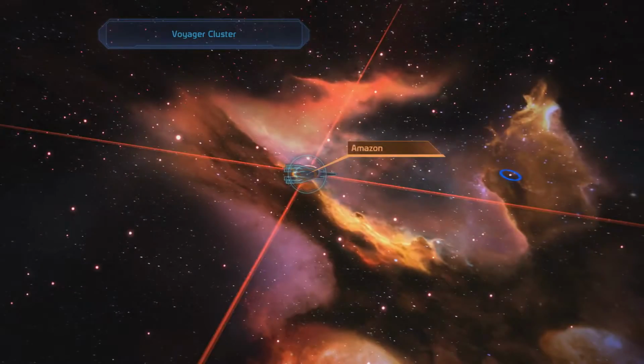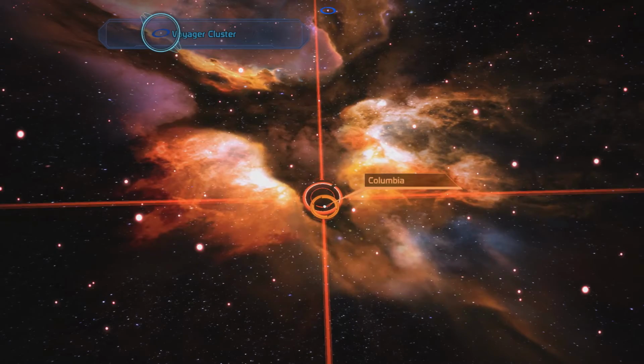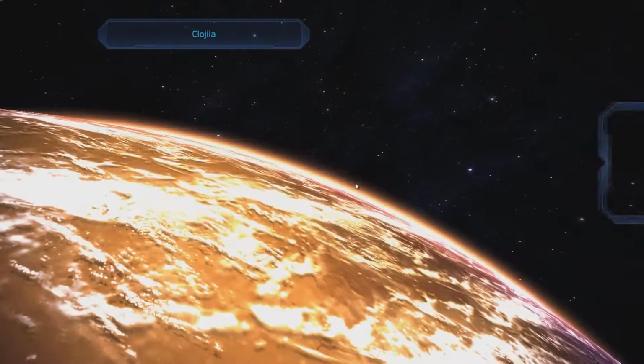Alright, and we have one more cluster, or one more system in the cluster. Columbia, which I believe is where the Cerberus main base is. In Columbia, Clogia.